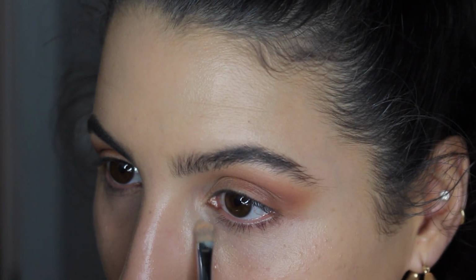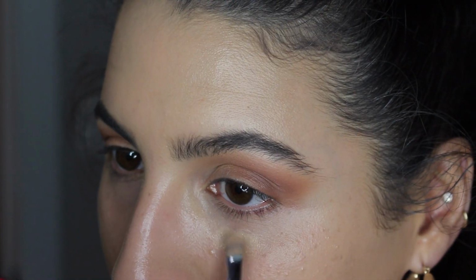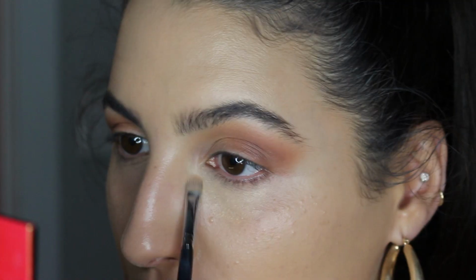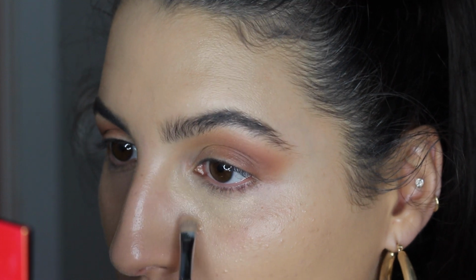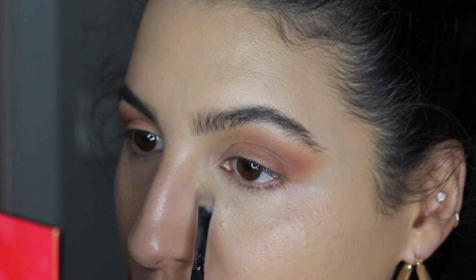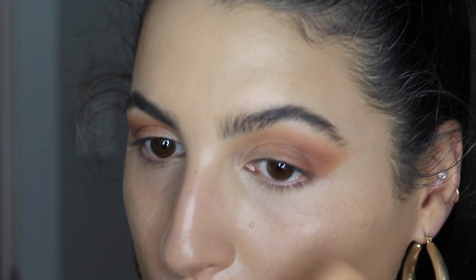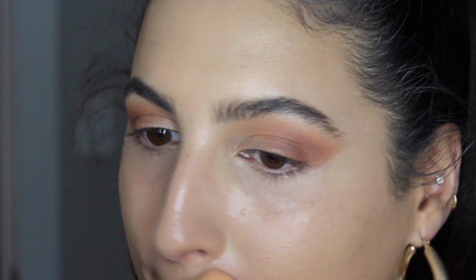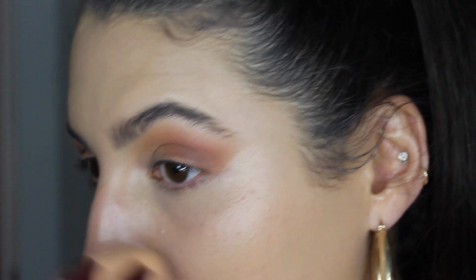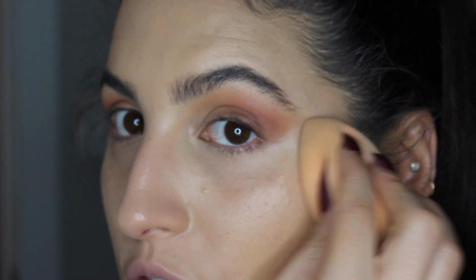All right, so I'm going over that with it, and then I'm gonna just use the sponge. It really does the blending for us, let's be real. What I'm depositing with this little brush is just in the inner corner, and it's a yellow undertone, just to balance out the peachiness that I used already. Using both a brush and a sponge for anything is so good. The brush helps you deposit it and really place it where you want, and the sponge just blends things so perfectly.